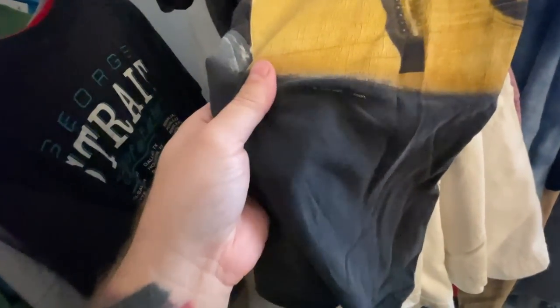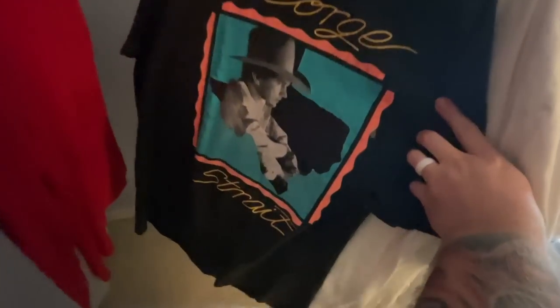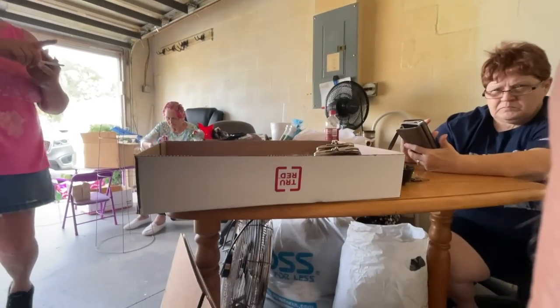This is 1998. Cool. And then we got a George Strait. Nice. That's a good one too. 91 George Strait. Do you have prices on the clothing? Okay. I wasn't sure. These shirts?